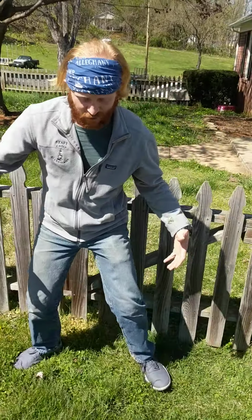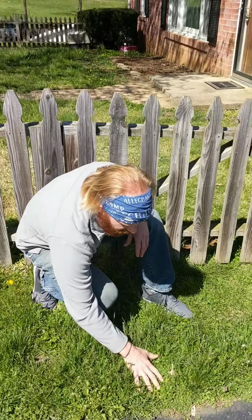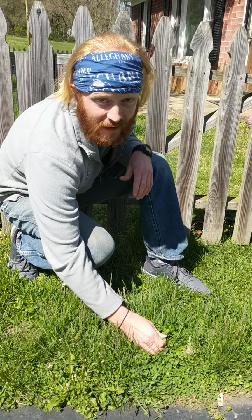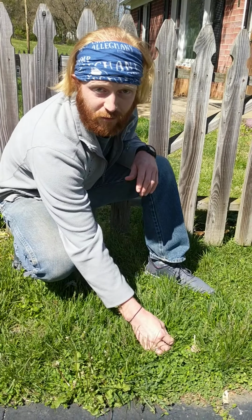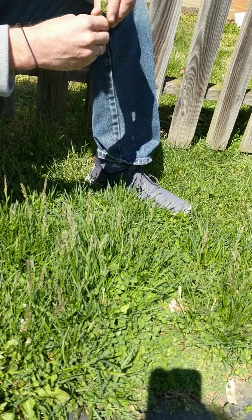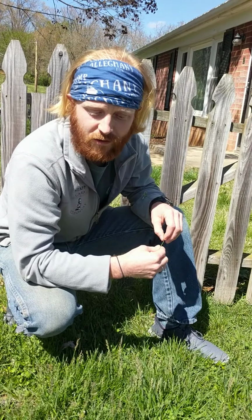And one more thing I'm going to show you before we go into the front yard is just classic clovers. We got clovers all in here. A great way to spend an afternoon is to just go looking for four-leaf clovers. And when you find one, you can grab your Allegheny songbook and sing four-leaf clover.